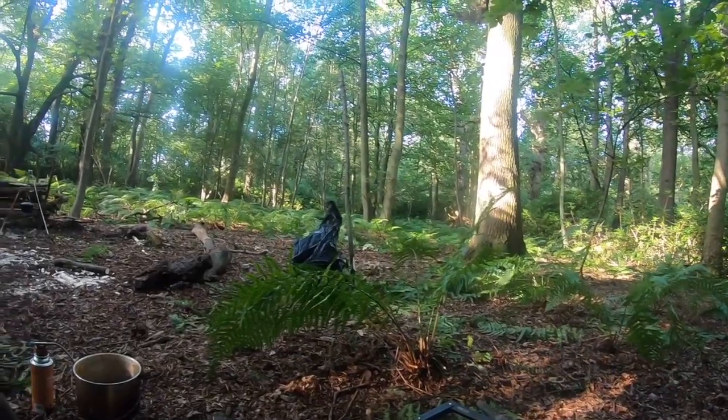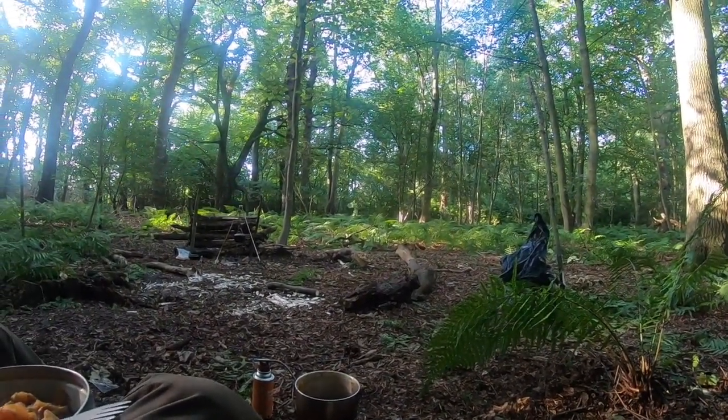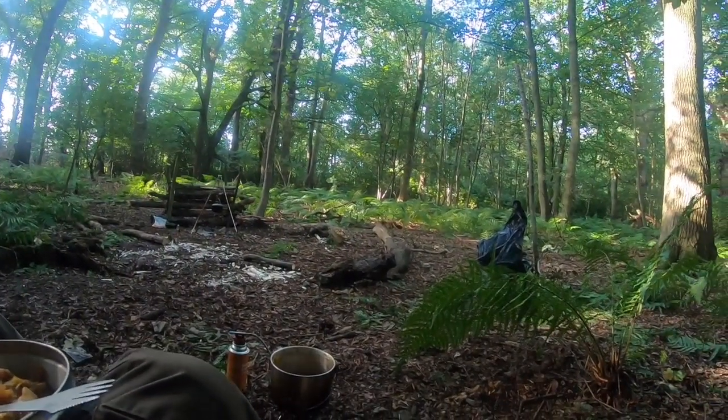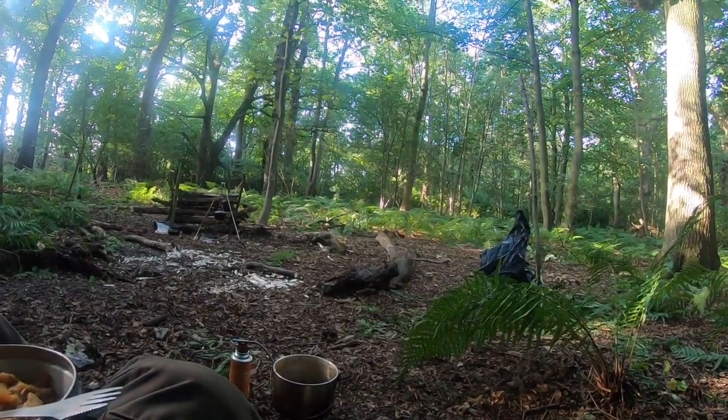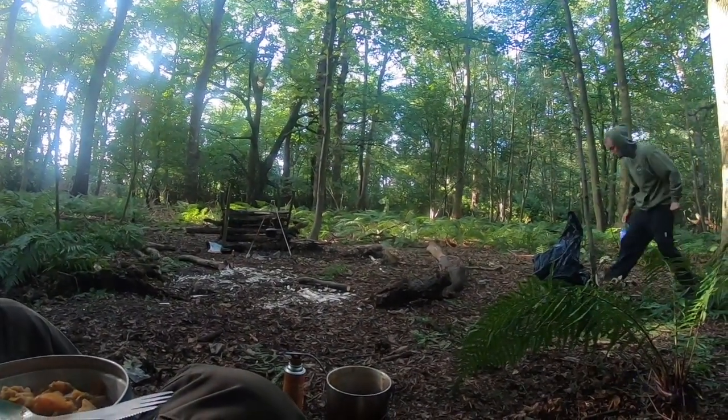Right, nice little woods this, really good. Got a bit of tidying up to do this morning, and then I think we're going to go for a little adventure. Pack our bags up, probably stash them in the bushes or something, and have a little walk around.